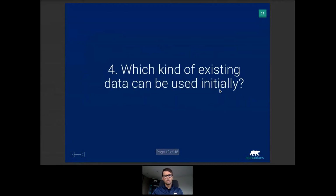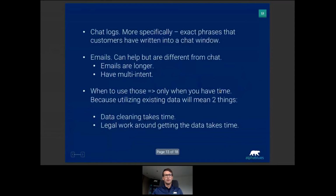Another question is, what kind of existing data can be used initially, right? So it's tying a little bit into the previous question, but let's say you have something, and let's discuss what that is and what are the pros and the cons. So ideally, of course, you have chat logs, but what you want to have in the bot training is the exact phrases that customers have written into a chat window.